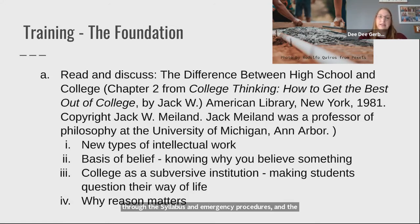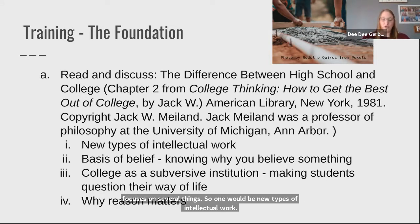And then the very next thing we do is we read the article, The Difference Between High School and College. It's actually chapter 2 from the book, College Thinking: How to Get the Best Out of College. It is an article that really highlights what is different about college than high school, and it focuses on several things. So one would be new types of intellectual work. So not just understanding, but to critically examine and evaluate things.